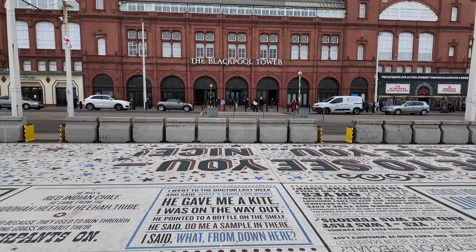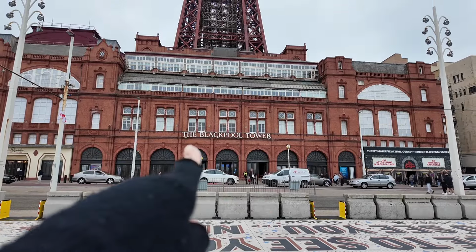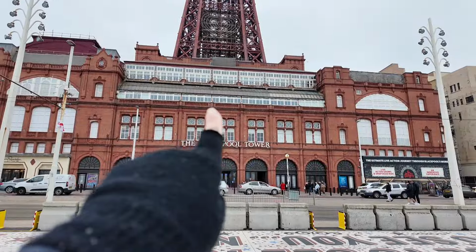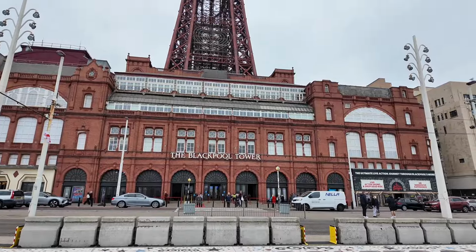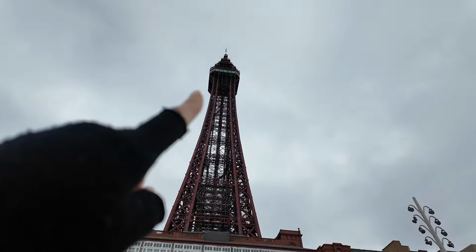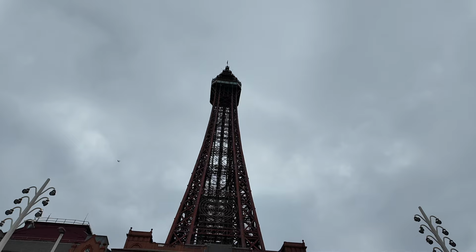Brilliant view from the Blackpool Tower as well. So if you go up to this first floor, you can go in free, and if you go up to this first floor here, you're looking straight down at it, and this next floor here is the coffee bar. So there's a public coffee bar there, and of course if you want to go right to the top of the tower, that is an attraction for which you need to pay. There's plenty of people standing on it at the minute.